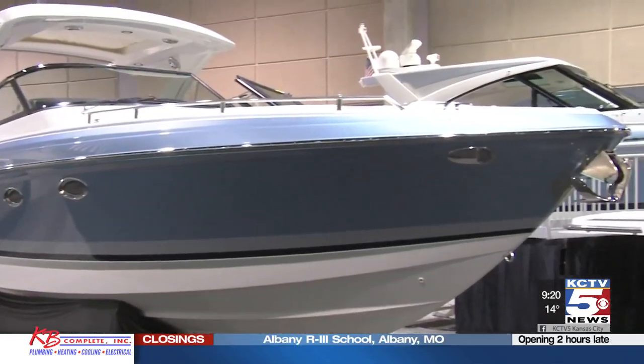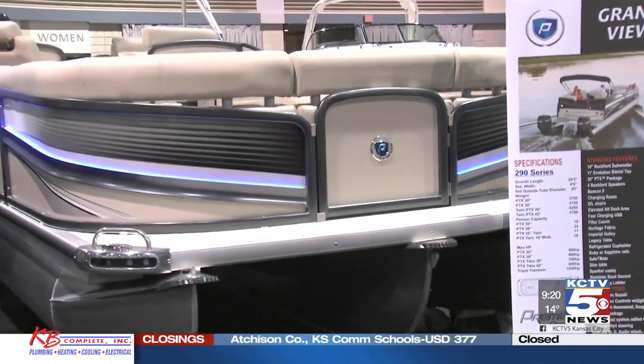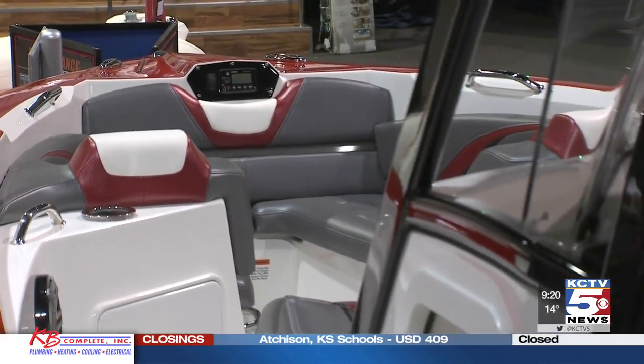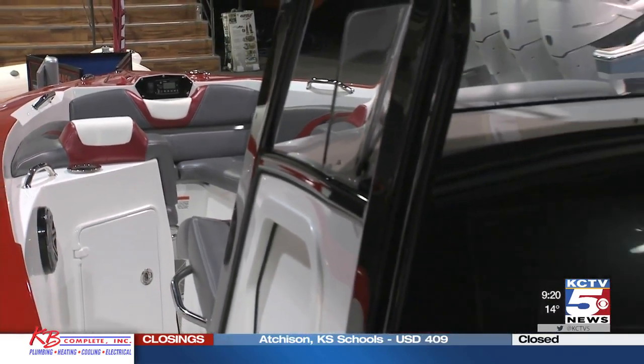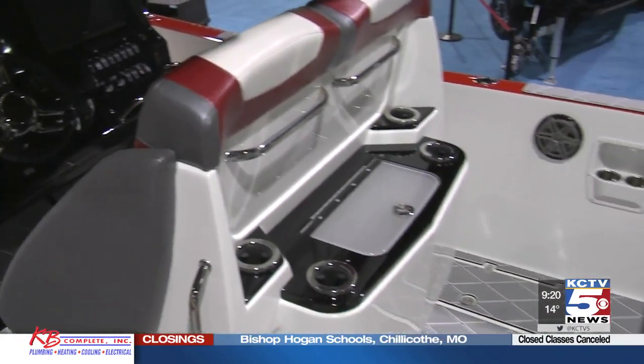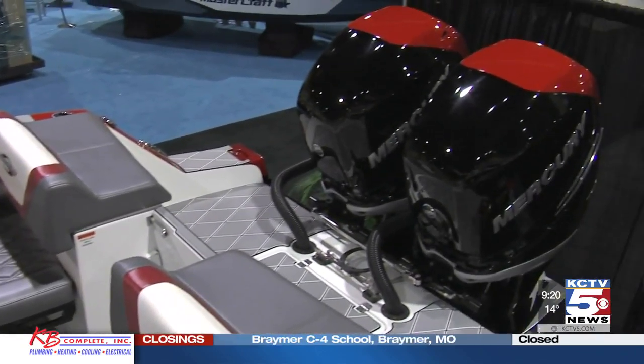So we got those up to the big cruisers, to all the runabouts through the deal. Of course, the tri-tunes are very popular. And this year, we've seen a lot more center consoles. About every dealer has a center console. That's what I wanted to talk to. I've noticed a bunch of them out here. Center console, of course, is where the steering wheel sits in the center of the boat. You're not off to the right or to the left. And this is a big example of that right here.